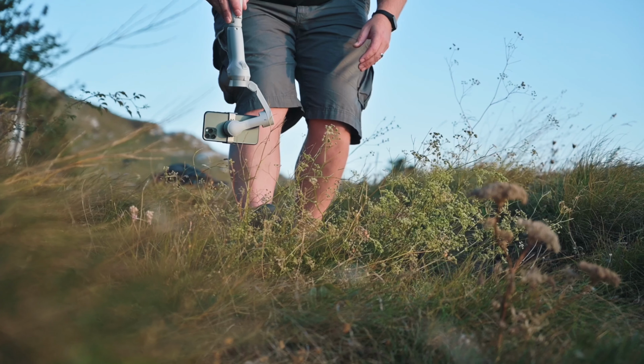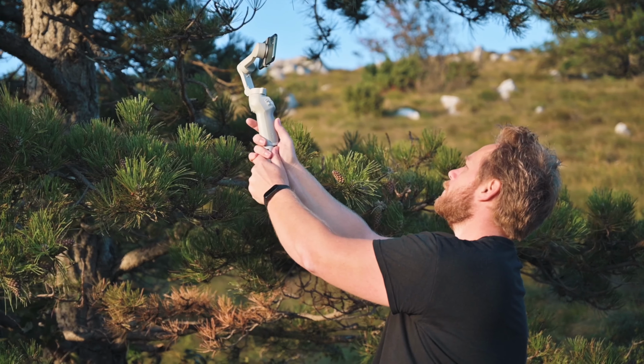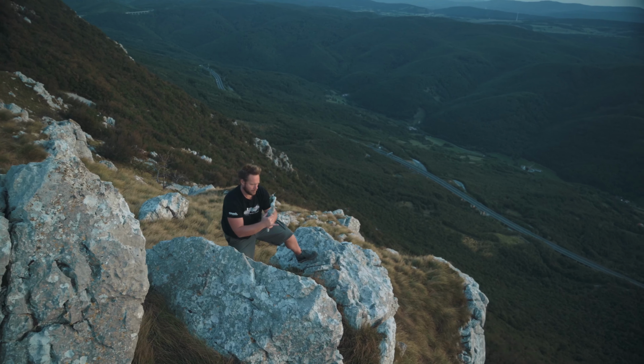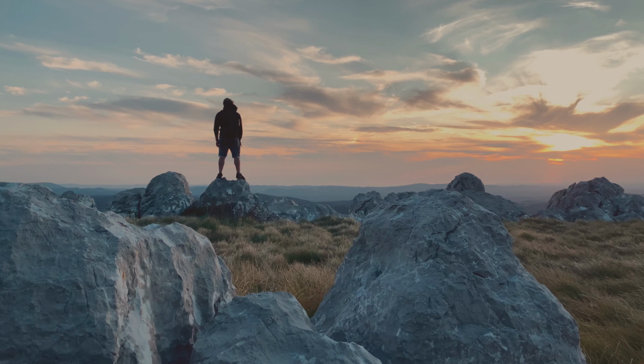So my plan was to first shoot some establishing shots like grass moving in the wind or revealing that beautiful nature from behind the tree, some close-ups of flowers and similar stuff, and then introduce our character, so Jaka walking in the mountains. I also wanted music slowly to build up during the video and reach its peak when Jaka comes to the top and just observes beautiful nature in front of him.